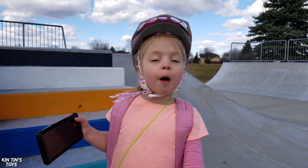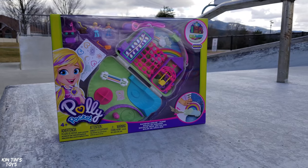Oh, the last Polly Pocket toy. I gotta go find it. Yes!